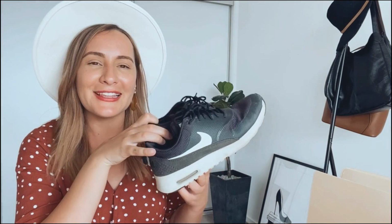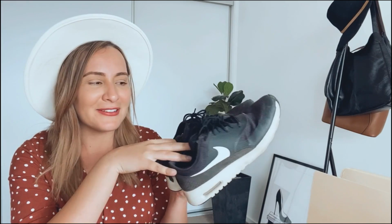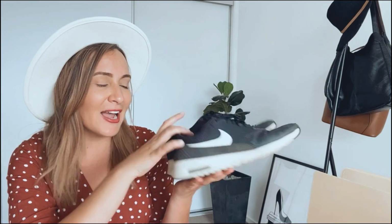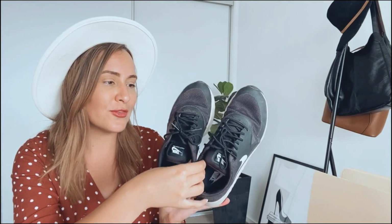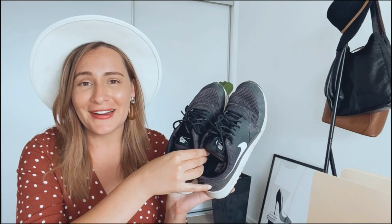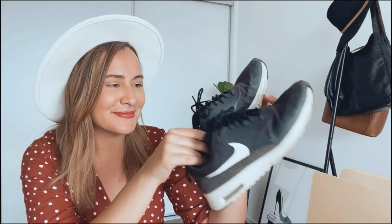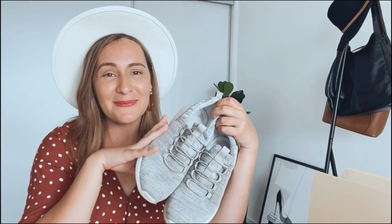My good old Nike runners. Nothing really exciting about these. These are actually my running shoes. So I only pull them out when I'm going for a jog on the treadmill or a jog around the park. I actually took these a lot when I was traveling interstate. So yeah, these are my running Nikes. Gosh, so these are filthy, but I love them.